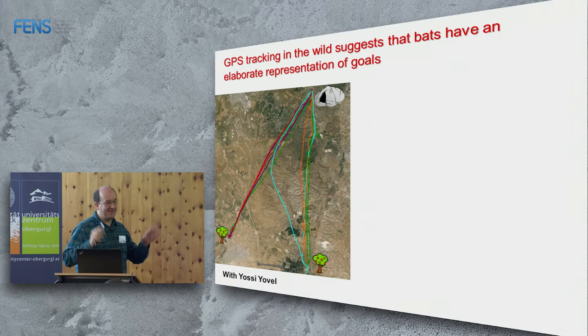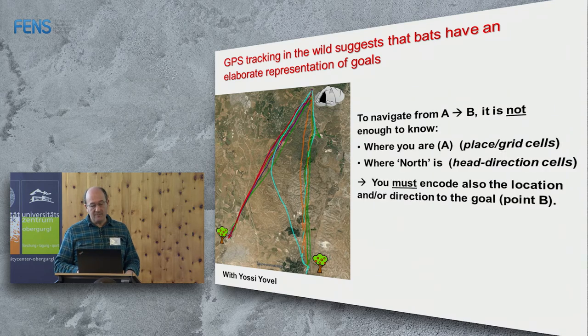So really fantastic things to look at, which I won't do now, but this is really to make the point that they know where multiple goals are. They know where the goals are, and it's definitely important for them. They have to feed every night. So how does that work in the brain?